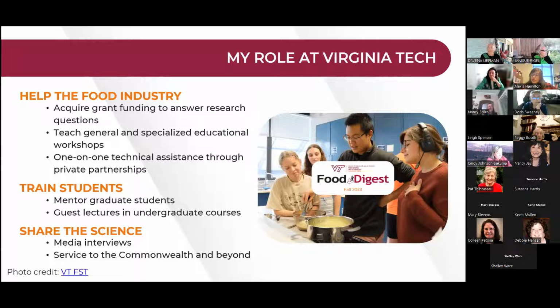But my role here at VT is primarily revolving around three things. We help the food industry, however it is that we possibly can. We train students with our efforts to prepare the next and up and coming workforce. And then we spend time sharing the science across the community itself to help everyone that needs to understand and use that science be able to do so. And I personally do this in a variety of different ways, but I put some examples on the slide just so you have a little bit of context about practically what that means.